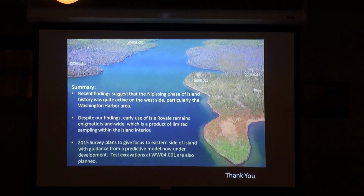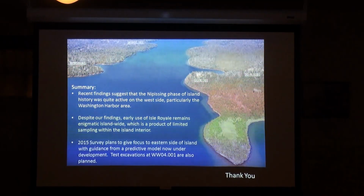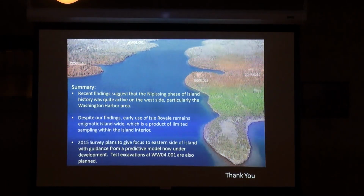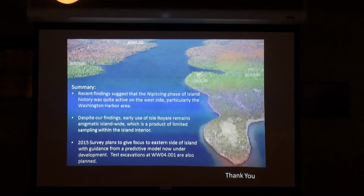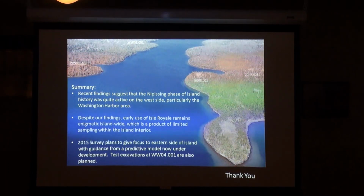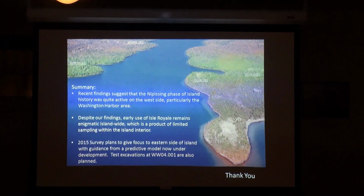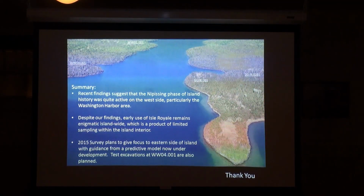So in summary, recent findings suggest that the Nipissing phase of the island was quite active on the west side, particularly in the Washington Harbor area. But despite these findings, early use of the island remains enigmatic, and much more study is necessary. Limited sampling, we're starting to build on that now, learning more as we go, but there's a whole shoreline to do. Not that we'll ever do the entire thing, but there's just more work to be done.